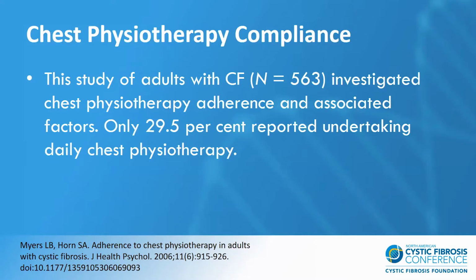This study also looks at chest physiotherapy, in which 29% reported undertaking daily chest PT. And in both these studies, these patients were self-reporting, so it could be even a little less than what was stated.